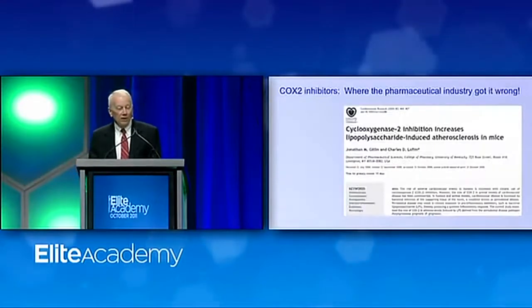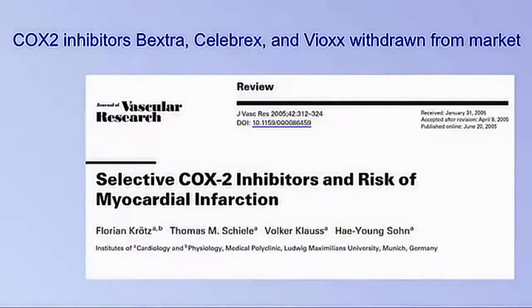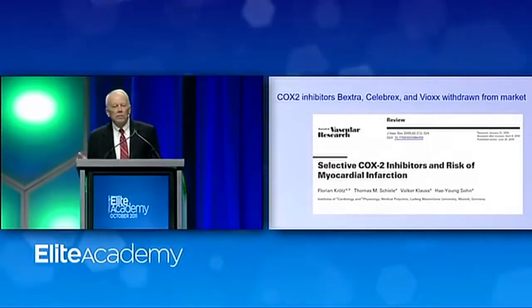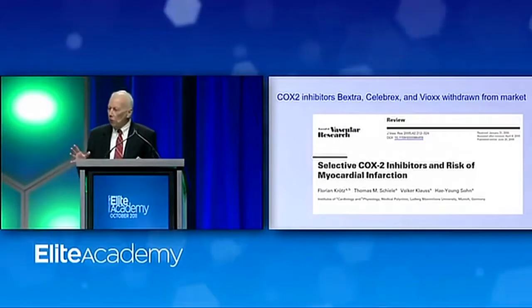Well, it turned out cyclooxygenase inhibitors increased atherosclerosis. All right? Science got it wrong, and science occasionally gets it wrong. Maybe more pointedly, Big Pharma got it wrong. And the result of that was that three COX-2 inhibitors, after being on the market for a number of years, Bextra, Celebrex, and Vioxx, were withdrawn from the market. Again, a good action. And this doesn't mean that there was anything diabolical on the part of Big Pharma. It means that using the information available to you, sometimes because it's science, because it's research, all the results are not in. Sometimes you make a wrong call.